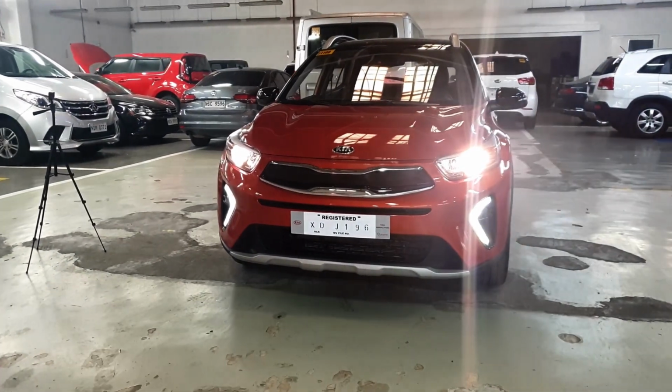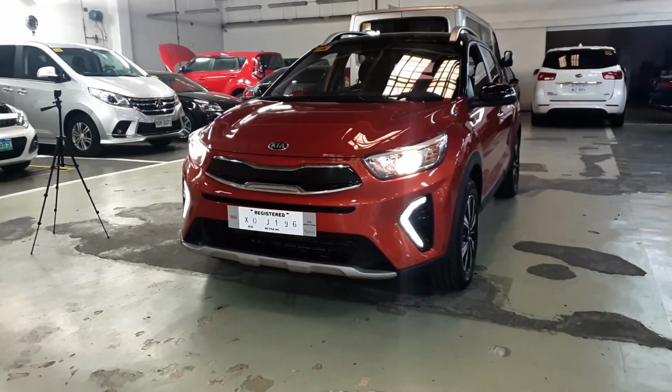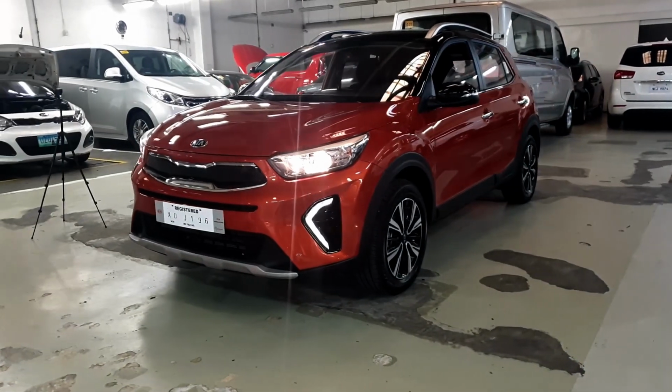This is Kia's smallest and most affordable crossover. The top-of-the-line variant sells for 875,000 pesos. Is it worth your money? Let's find out.